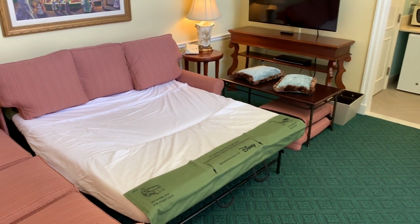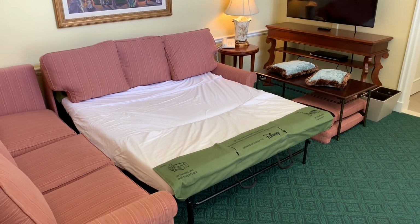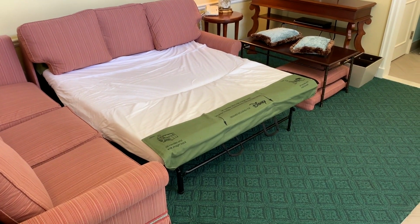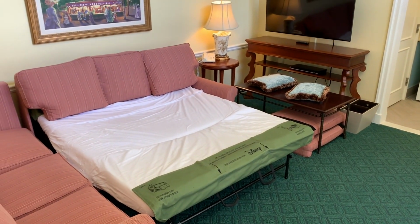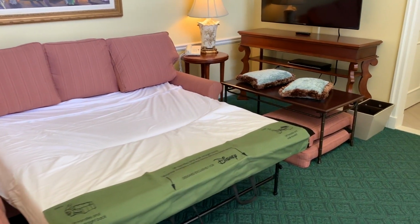Now, if you did decide to pull out the couch and sleep on it, we always try to show you what it looks like pulled out in the room and how much room it takes, things like that. Obviously, you've still got plenty of room down here because it is a very, very large living room area. But if you do get mad at your spouse and make them sleep on the couch, that is available. So just want to let you know what that looks like.